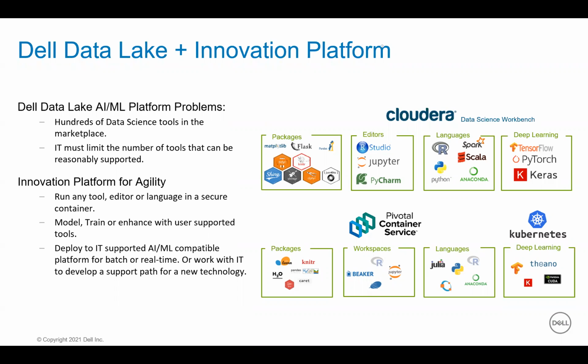And we have similar type capabilities within what we call an innovation platform. And we call it that because it's built off of PKS. It has the ability for you to deploy any container that you want in support of your machine learning. And one of the things that we found is that data scientists tend to bring a lot of different tools in, a lot of open source tools, a lot of tools that they've used elsewhere that we don't necessarily support today. And so they can put them into that cluster, which is protected by NSX-T. And so we're able to put pretty much any kind of technology we want in there without having to get into too much trouble. And once they've got their model trained, or once they've decided, hey, I want to be able to use this technology, this particular package or workspace that's not currently supported, we can then make a plan to get it supported into the fully supported platform, Cloudera Data Science Workbench.